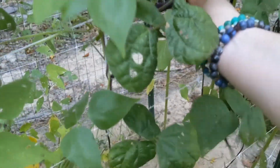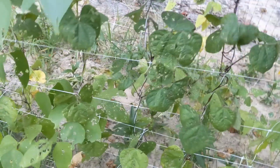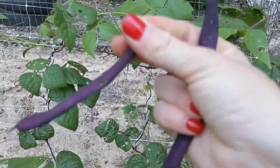Also have some beans here to harvest. This one is starting to get a little limp. Should have harvested a couple days ago. It's my fault. I always do that. I gotta do better. And a cucumber beetle on there. Look at that. He was just eating into that.